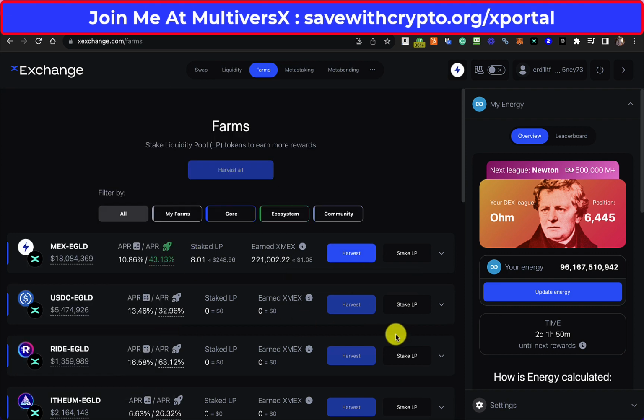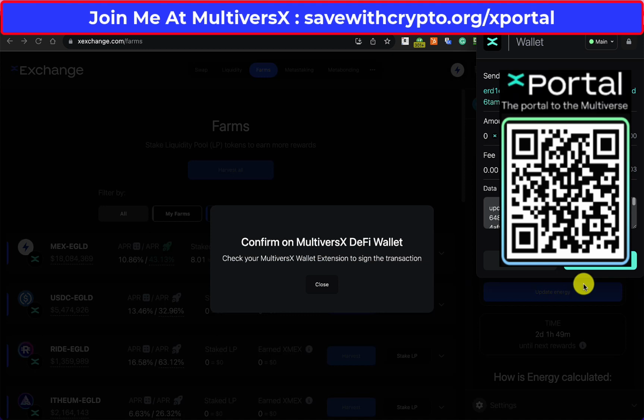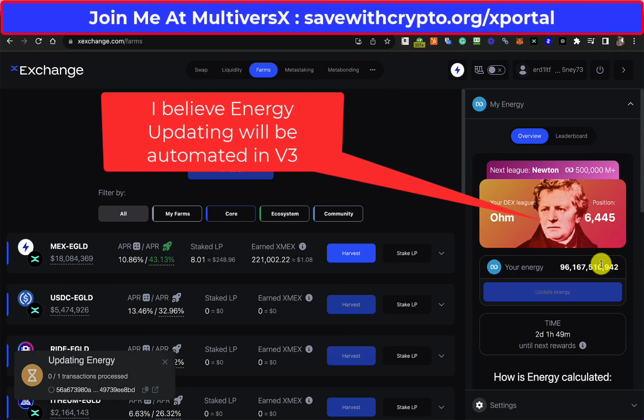Now, this is all going to get simplified in version 3 of the xExchange, which is supposed to be coming out in Q4, so either this month or next month. That's something to look forward to, because there are certain things, like you're supposed to come here and update your energy if the amount of ESDT tokens has changed. So I may as well do that. It only costs like 3 cents, but it does seem worth doing, because that will make sure your amount of rewards is maximised.